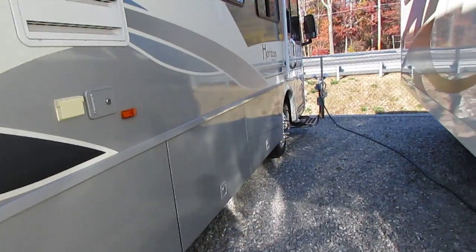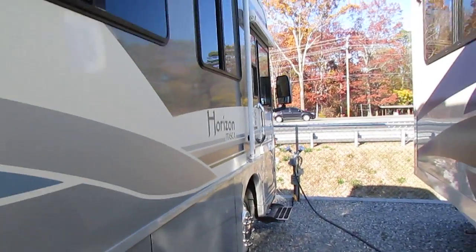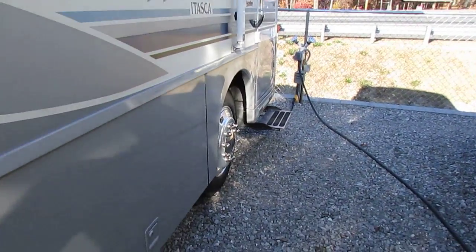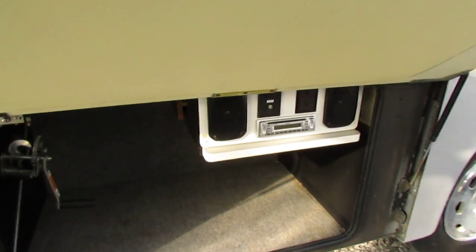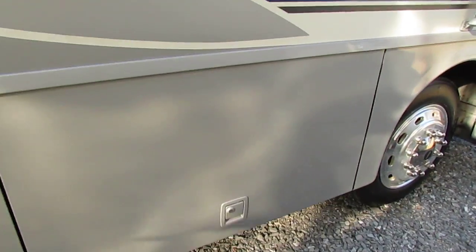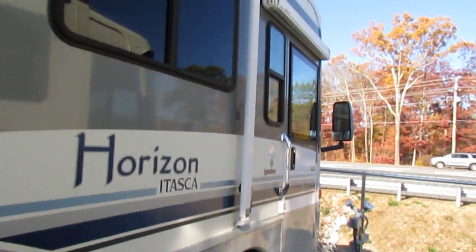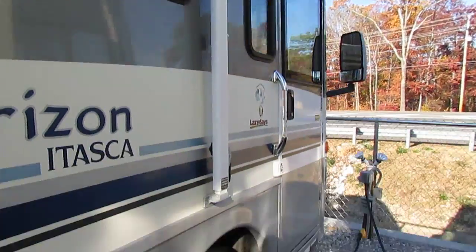This unit's got the optional Alcoa wheels, the 330 horsepower Cat diesel, more than enough power to travel down the road, even towing a car. It's got a class-leading 860 pound-feet of torque. It's got the outside entertainment center. This is a nice unit. Got the fold-out table, CD stereo speakers. It's got pass-through storage, 4 Seasons model, Michelin tires, a Winnebago patio awning, optional door awning.